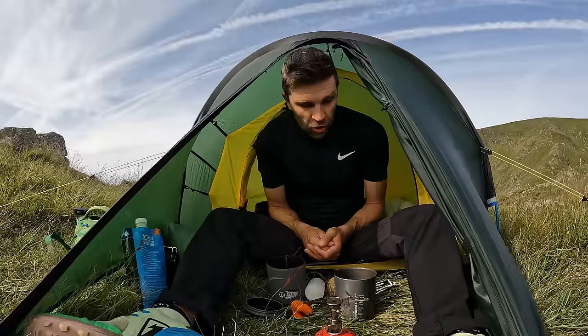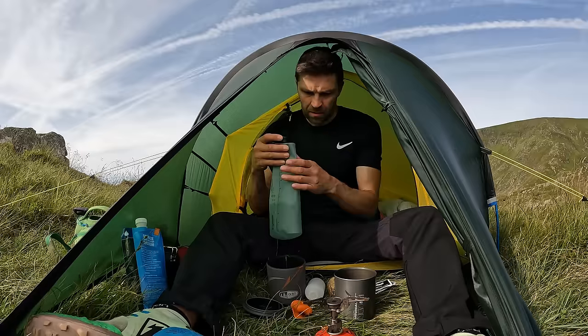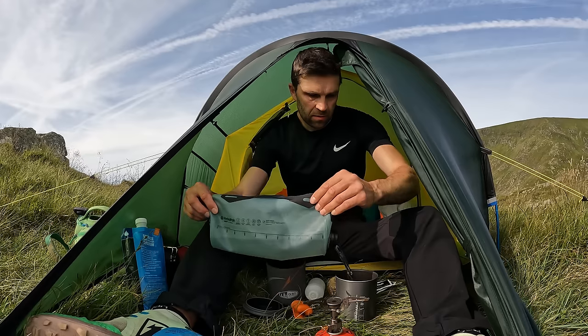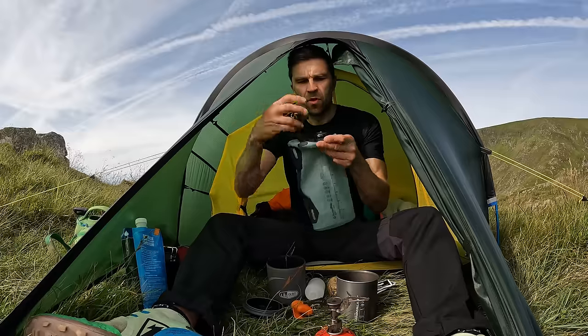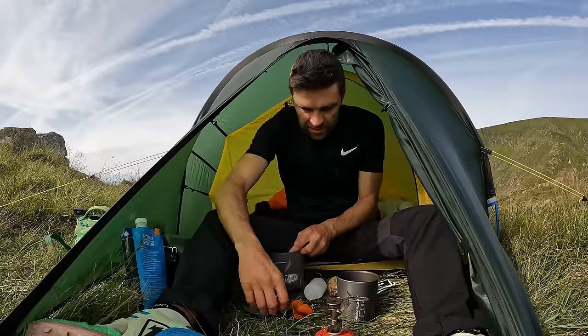Right, let's get a bit of breakfast and a cup of coffee. I don't really drink coffee, but I just thought I fancied one this morning. So, let's boil some water first job. Some of my filtered water from yesterday. I love these bottles. They just work really, really well. And obviously, they start compressing in size as you're using the water. Right, let's get this on.